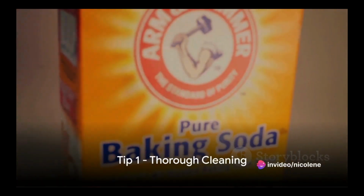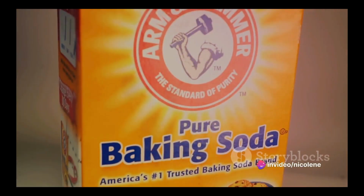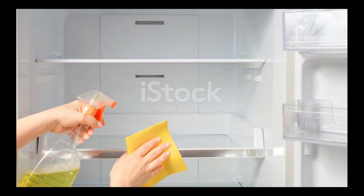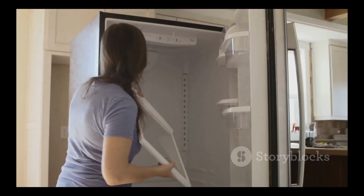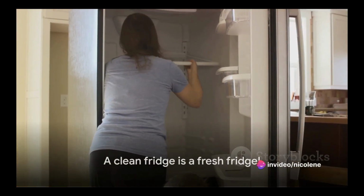Start by giving your fridge a thorough cleaning. Remove all items, including shelves and drawers, and wash them with a mixture of mild soap and water. Wipe down the interior surfaces, paying attention to spills and sticky spots. A clean fridge is a fresh fridge.